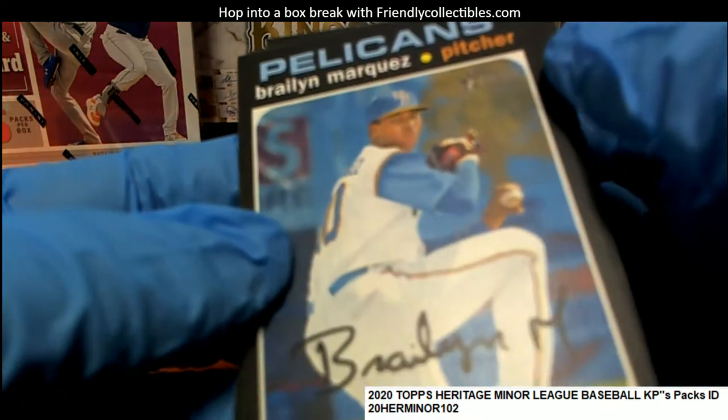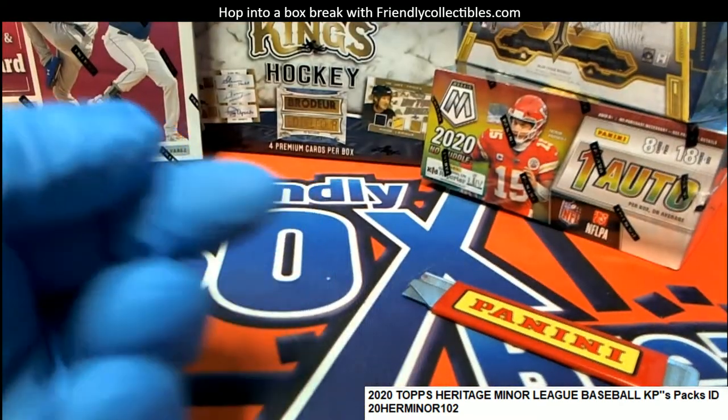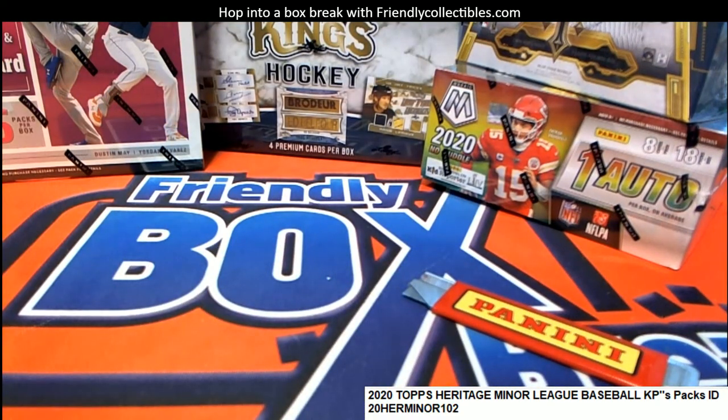So some pretty nice ones. I'm going to check all the backs for variations. Sometimes you can miss variations pretty easy in this product. Well, okay, so nice couple packs. Way to go, KP in Heritage Baseball.